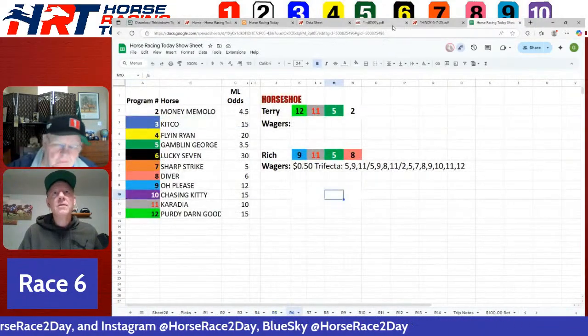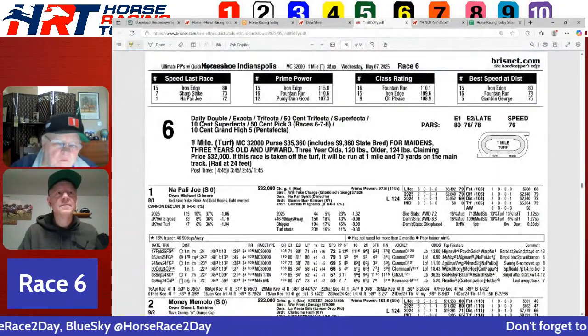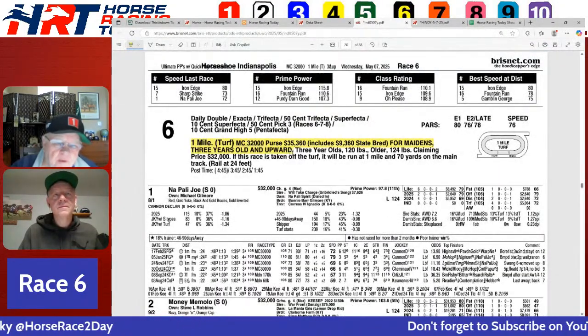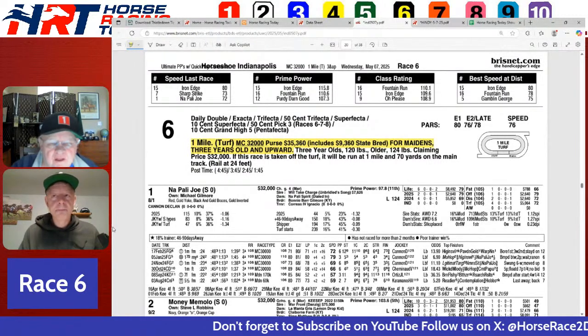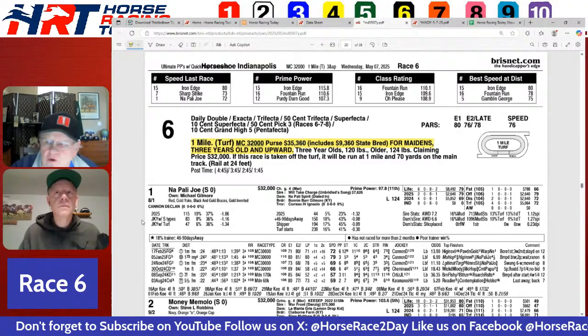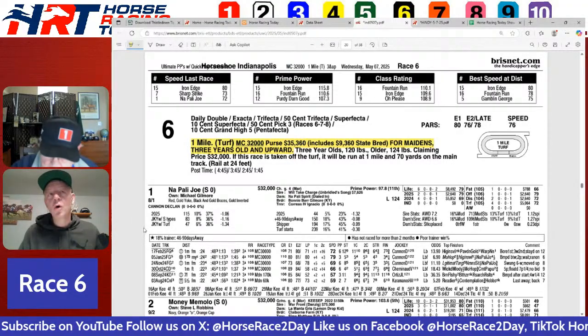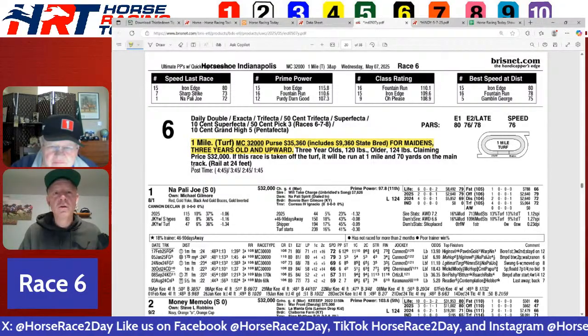Yep. All right, so race 6, Terry. The condition book says what? Well, we're going back on the turf at 1 mile. It's a maiden claiming race, $32,000 claiming price. Purse is $35,360. It's for maidens, 3-year-olds, and upward. So no winners, no data, no nothing. Terry, give us any hint on what to expect.